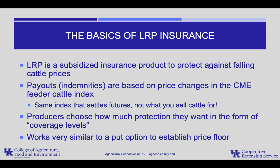So, again, I've done a lot of these. I'm going to try and stay very high level in the beginning, but then pretty quickly I'm going to jump into a scenario. I've always felt like I could teach things better by actually walking through an actual scenario. So I'm going to apply LRP to a stocker scenario for summer of 2023 to illustrate the point.